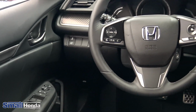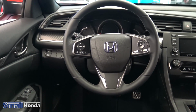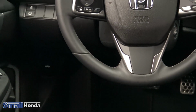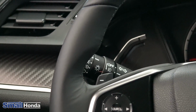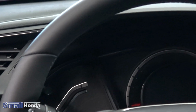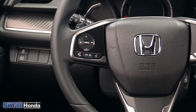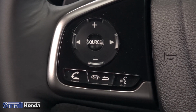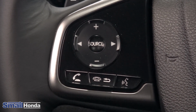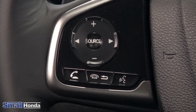Now, as I look at the wheel, it is very nice. I really like the texture of this wheel. It really sits comfortably in front of you, and it does have stitching along the inside of it, which I really like. It looks so nice. It actually has the sporty curves, and it really feels nice in your hand. So I really like this particular wheel. You do have some controls there on the wheel, including the ability to control your Bluetooth phone. You can make phone calls as well as speech to text. You also have your source for your radio and the tuner there.